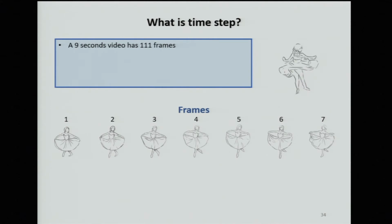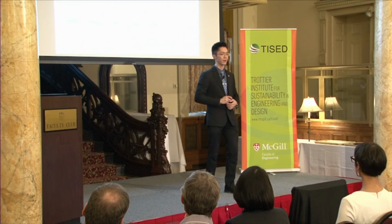Imagine if you were the artist and you were to produce this piece of art. You would spend 1 minute to draw each of the frames. And therefore, in total, you would spend at least 2 hours to produce the entire 9-second short film. This is the reason why our computational simulation is very intensive: we spend so much time computing each and every frame of our system, such that it takes such a long time to finish the entire simulation. And therefore, we have an idea.